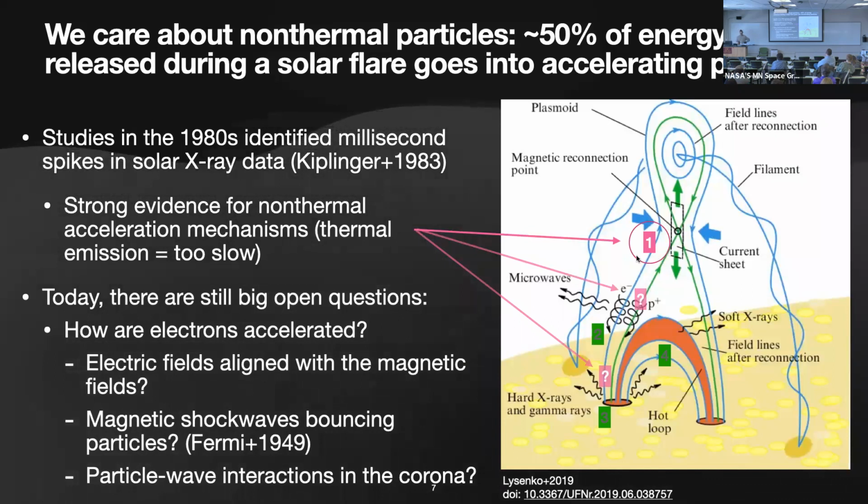So there are ways that can happen, and it's also not obvious where these electrons get energized. It could happen up by the reconnection site, which is the classic picture, or it could happen closer to the loop foot points. And it's in the title, I probably should just say it though. We care about this because something like half of that billion nuclear bombs of energy goes into accelerating these electrons. So that's why we care about this portion of the solar flare.